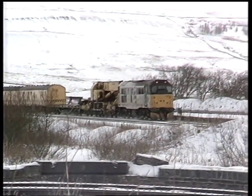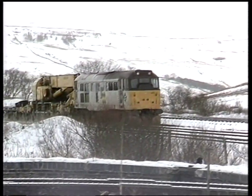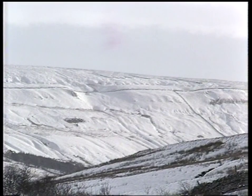In the early hours of a December day in 1900, a locomotive being turned in the teeth of a howling gale was spun around like a top. It took the combined efforts of fireman, driver and helpers over an hour to bring the turntable under control.